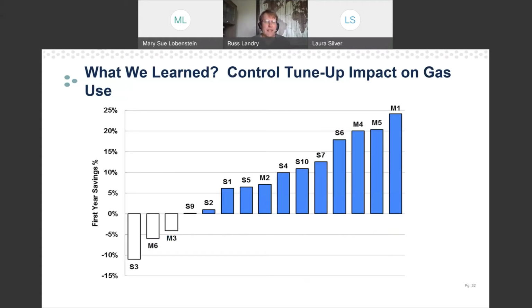Finally, the most critical item evaluated was gas savings. Gas savings for individual sites is shown in the chart. Note that the sites with the M in the label are multifamily buildings, and those with an S in the site label are schools, which had somewhat less reliable savings estimates because of the limited data caused by pandemic response shutdowns. Well, 1/3 of the sites had increased gas use or savings of 1% or less.